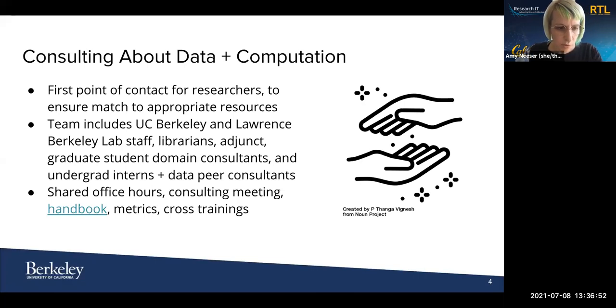Just a couple quick stats to give you an idea of what we're working on. We do a little more than 200 consultations a year to over 100 different campus units. So we're not just working with the high energy physicists, we're working with the social scientists and the digital humanists as well.